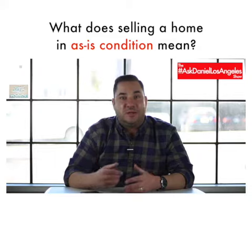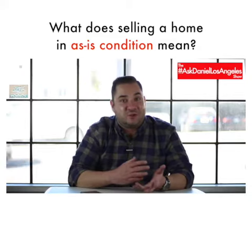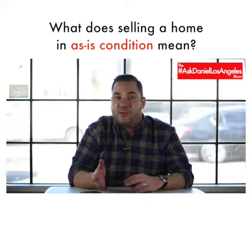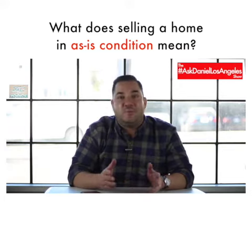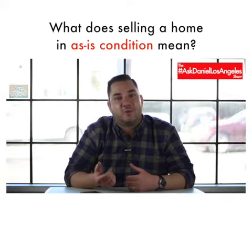And at that point, you can either accept their terms, or you can reject their terms completely, which they might get upset and walk away from the deal. You've got to find a new buyer. Or what usually happens is you meet somewhere in the middle. In lieu of repair, we give them a credit.